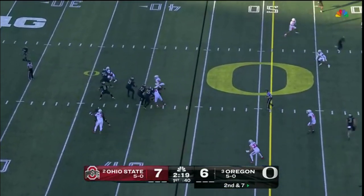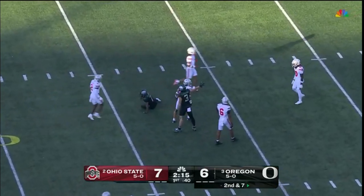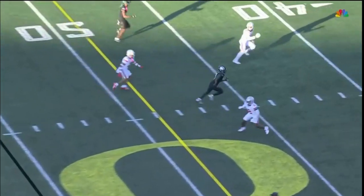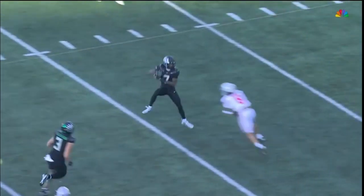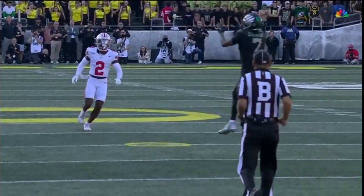James stays in there. Play action pass. Gabriel throws middle. Open. Storch got it. Big gain deep in Ohio State territory. Nice job by Dillon Gabriel finding the open void in the defense.